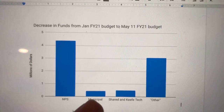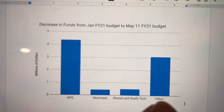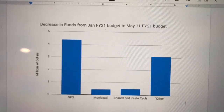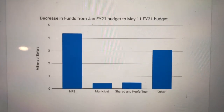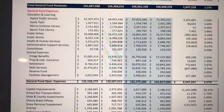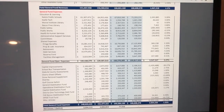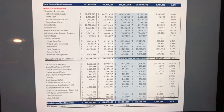Municipal is about $500,000. Sherborn Keefe Tech is about $500,000. And then this category other is about $3 million. So if you want to know what's in each of these categories, you can go to the budget on the Town of Natick webpage. If you just Google Natick, Mass town budget, you can find it. This is right on there.